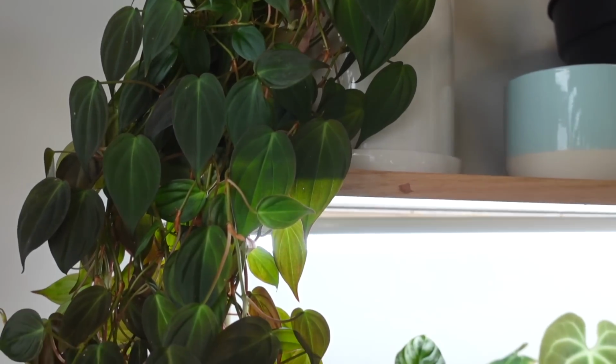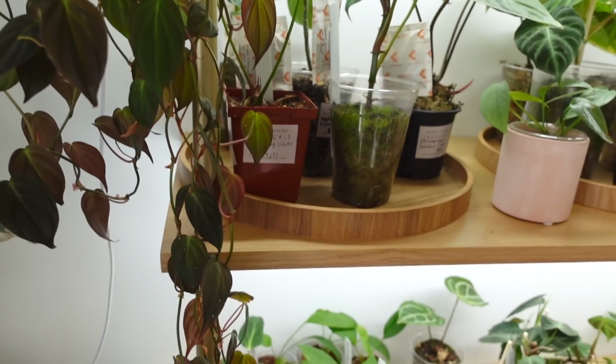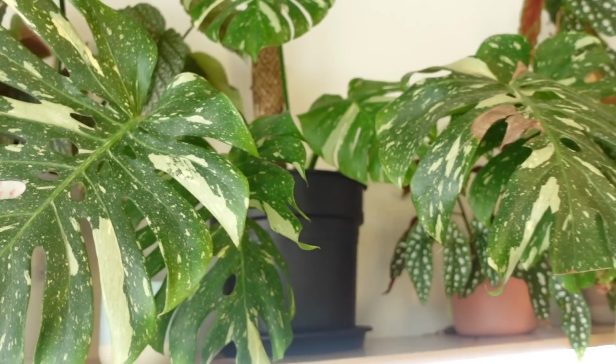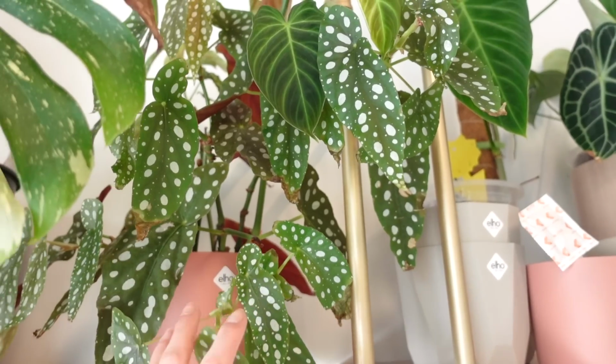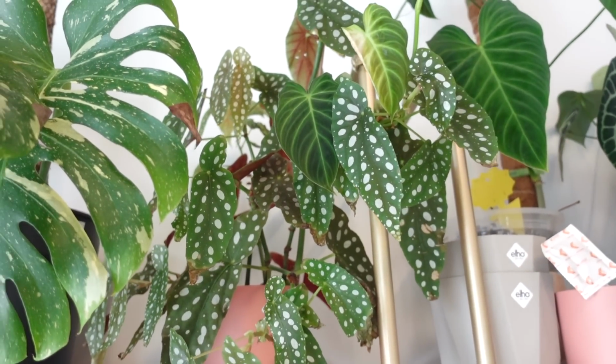Look at this, Mykins. Stunning. I think this must be not for sale. It's gotta be not for sale. So beautiful. Yeah, these are some not for sale plants. This begonia, I believe, is from Erin. We did a kind of plant sale together last year, and I think Erin gifted this to Lauren.